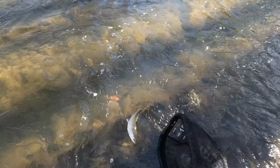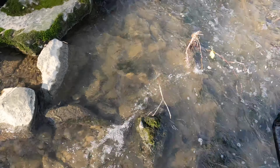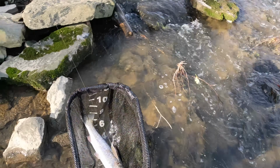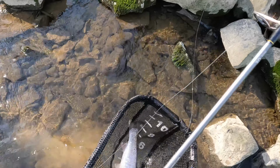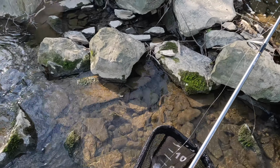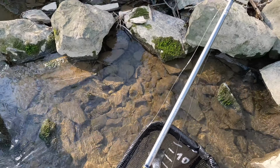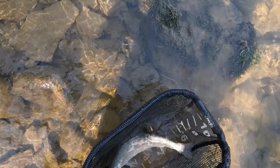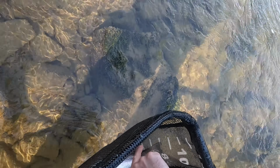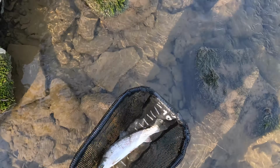Ooh, gonna lose it. Gonna lose it. Terrible. There we go. Front hook came out. That was definitely a better bite than a largemouth. There you go. Get a good measure. About 14. A little over 14. 14 and change.